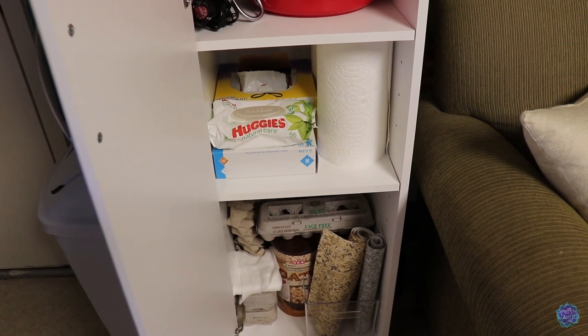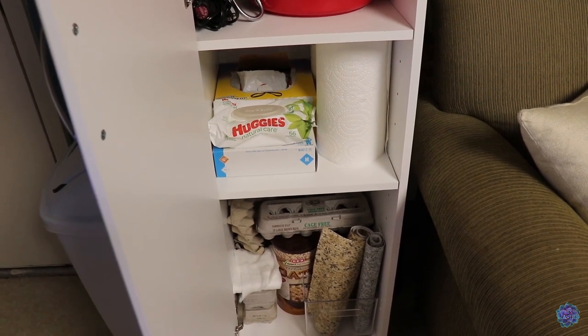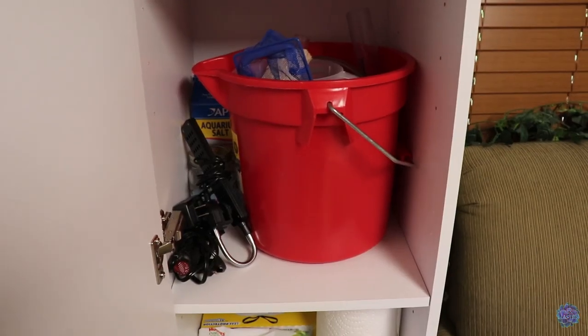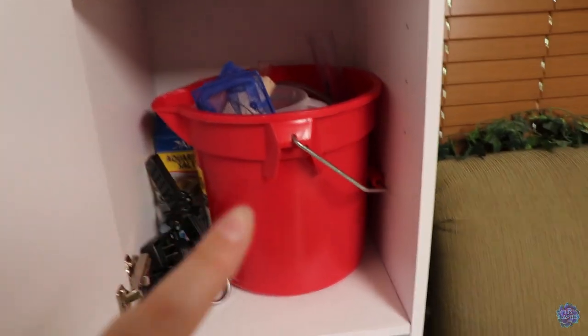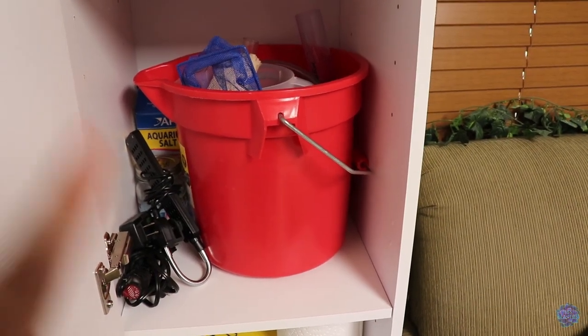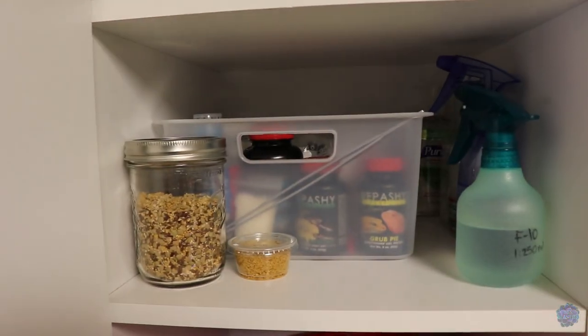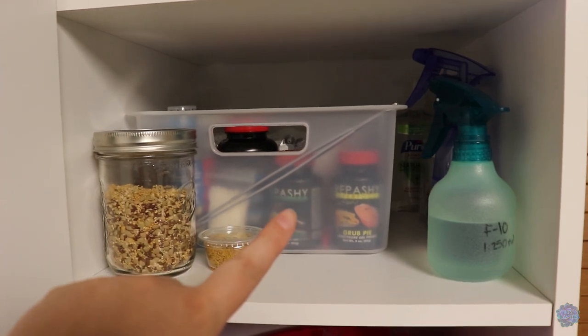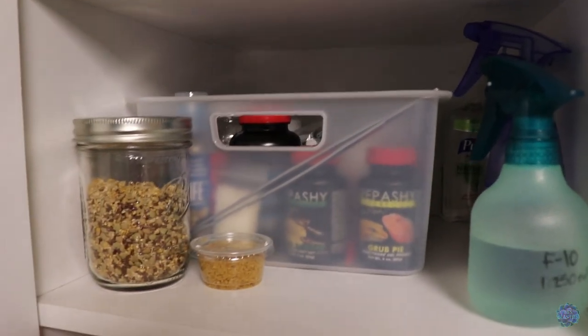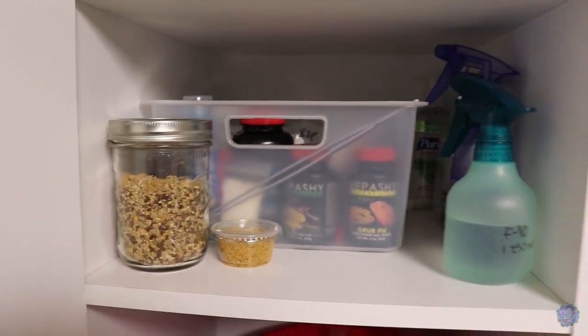This section here has all of my trash bags, my baby wipes for easy cleanup, my gloves, and my paper towels. This shelf right here is all of my fish supplies, my water change bucket, all of my chemicals and everything that goes in there, an extra heater, an extra light, aquarium salt. In here is the basket that I keep all of my vitamins and minerals and stuff. It's also got Reptisafe and some water crystals, extra tongs, all that jazz.